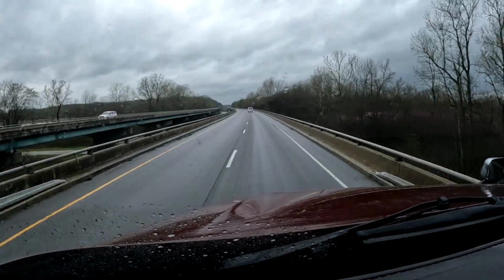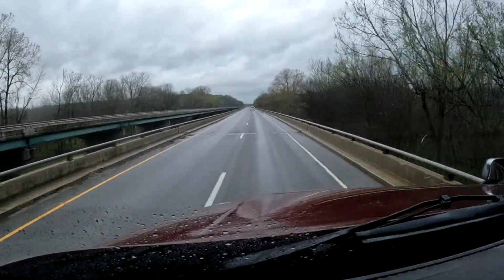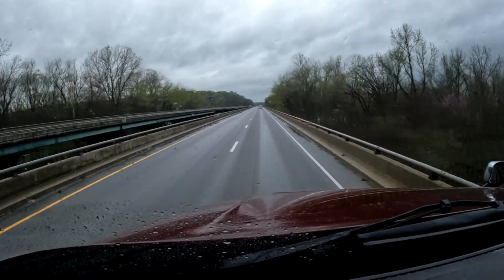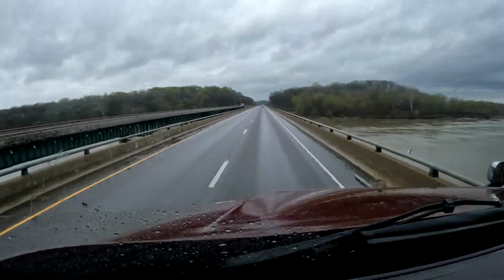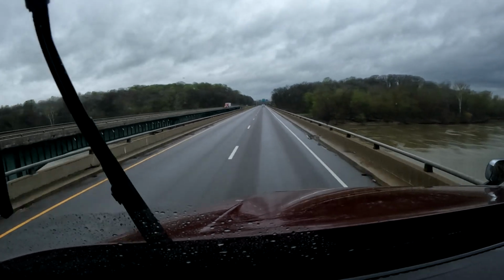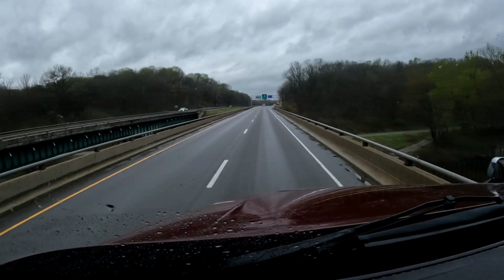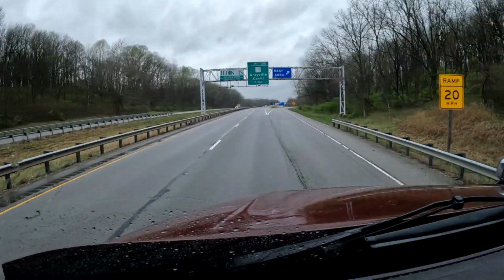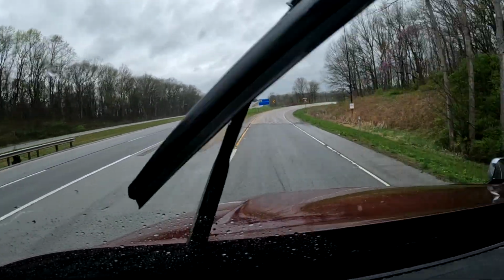Okay, more later. All right, guys, we're crossing the Wabash River. Still in southern Indiana, but just for a few more seconds. We're about to cross into Illinois. The Wabash River is a muddy river. So we're gonna hit this little rest area, do another load check. Still on my way to Granite City, Illinois.